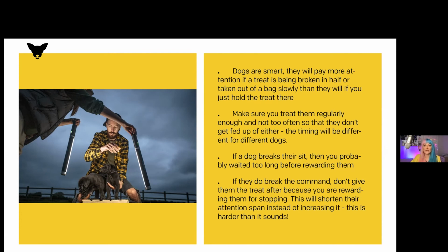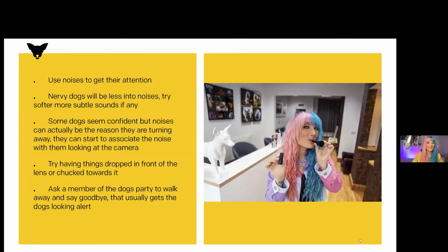And if they do break that command, don't give them the treat after, because then you're basically rewarding them for stopping. So if you ask them to sit, they sit, and then they stand up, don't give them the treat, because you're actually rewarding them for standing up, and they'll get confused. It's actually harder than it sounds to do this. So if you have a dog at home, catch yourself if you're doing this. I'm guilty of doing this occasionally as well. We all do it. It's something to be mindful of.